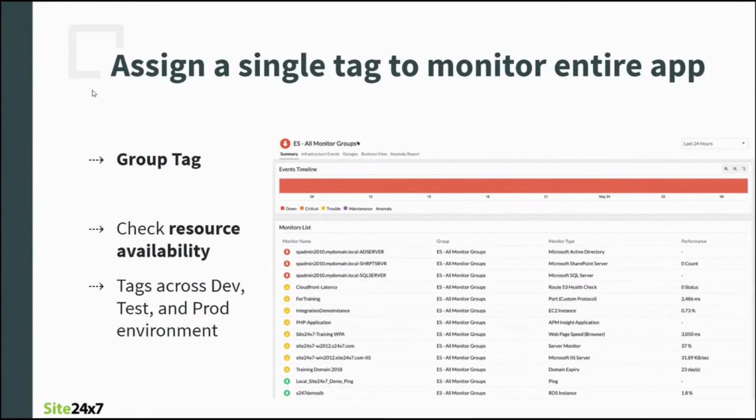Inside Site24x7, you can set a single tag named group tag, which can be used to monitor the entire application in the cloud. Yes, you heard it right. With group tag, you can add multiple monitors like Azure VMs, RDS, EC2 instance, or any number of monitors to check the resource availability. This way, when Zylker wanted to monitor one application in three different environments, they assigned one tag for development, one for testing, and one for prod environment and obtained the resource availability in one glance.